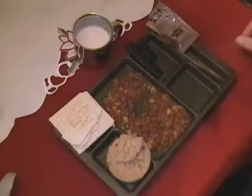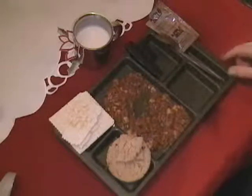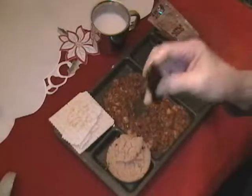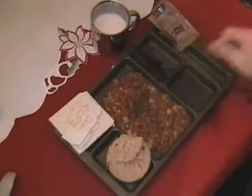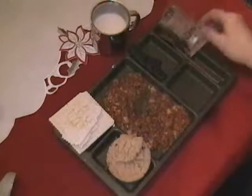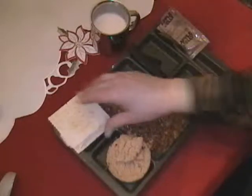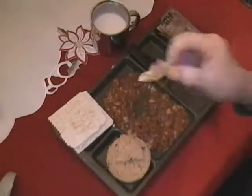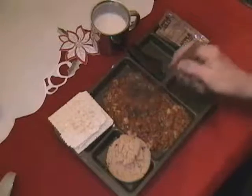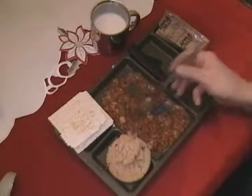So let's just review our ratings on this particular meal. Powdered milkshake, okay to good. The beef jerky strips, same, okay to good. Apple jelly, call it good. Crackers, stale but edible, so they're okay to good. Cookies, excellent. No problem with them at all. And the beef stew, quite edible. I'm going to say it's good.